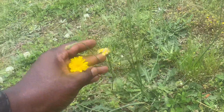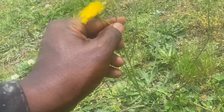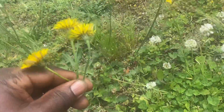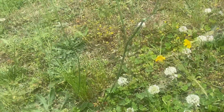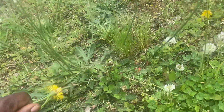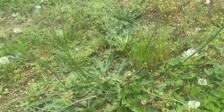Okay, all I do, I pick these and I dry them. I pick them, dry them, and I make tea with them. And I also boil the root of this plant and drink. There's a lot of benefit.